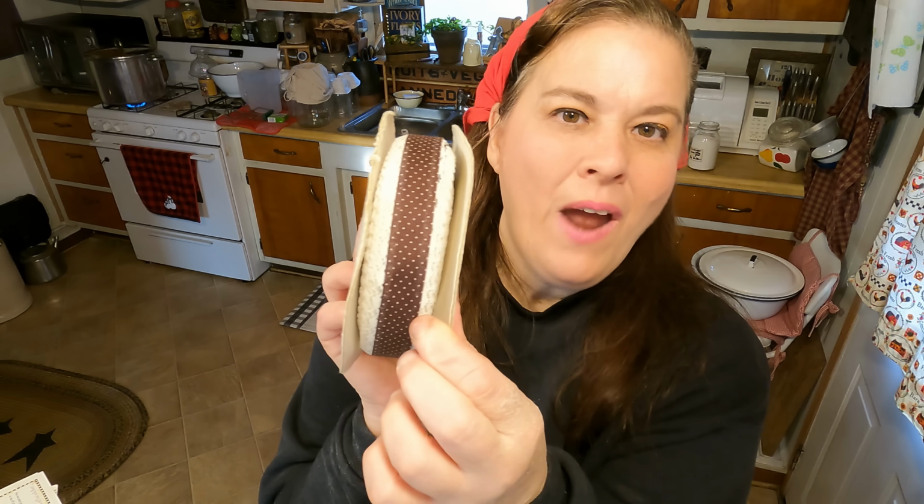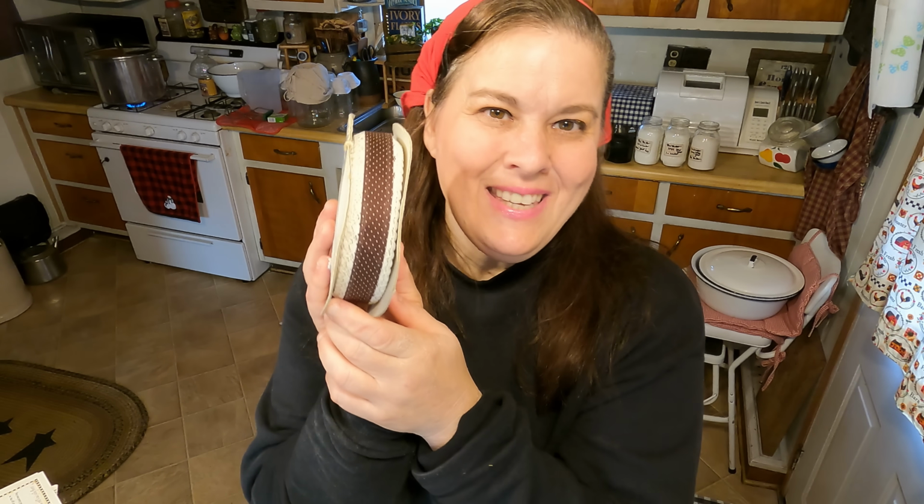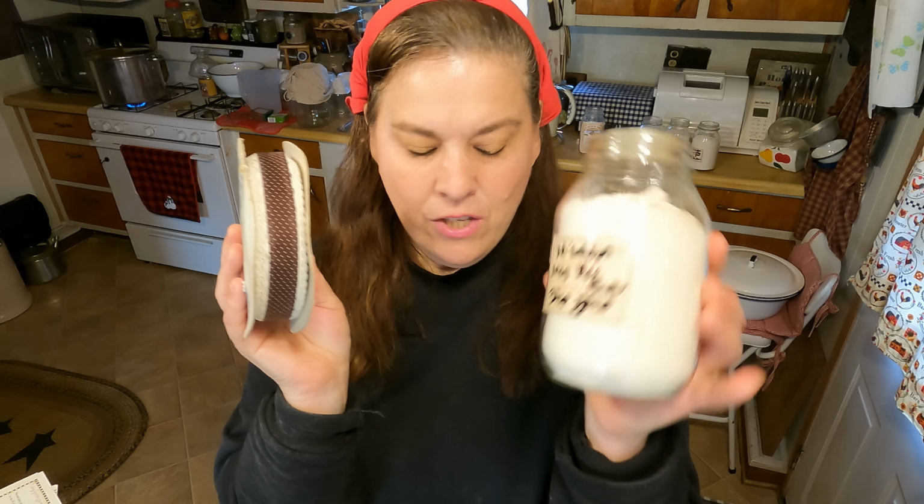This is beautiful brown ribbon, and I'm going to be using this in today's video to show you how you can decorate these jars. So these jars here are sealed. I'm going to go ahead and we are going to decorate them.